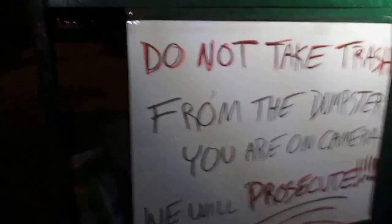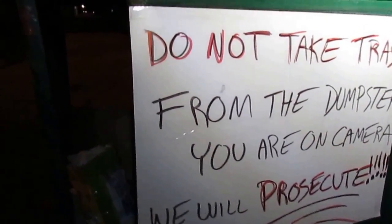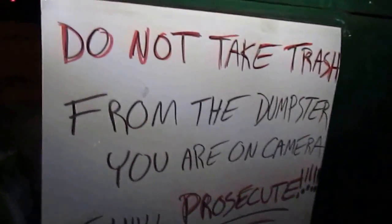Signs like this are just a total waste of time for any business owner or dumpster owner. These are just a waste of time. This is what happens to signs like this. That's not a sign you want to put on a dumpster right there. This is my dumpster, that was my sign. That's my motorcycle, that's where I live. That's my dog right there.